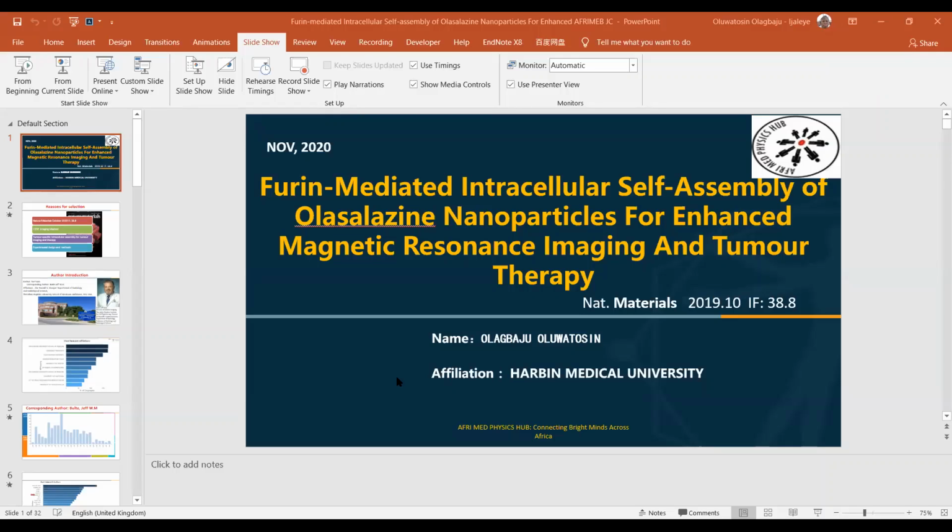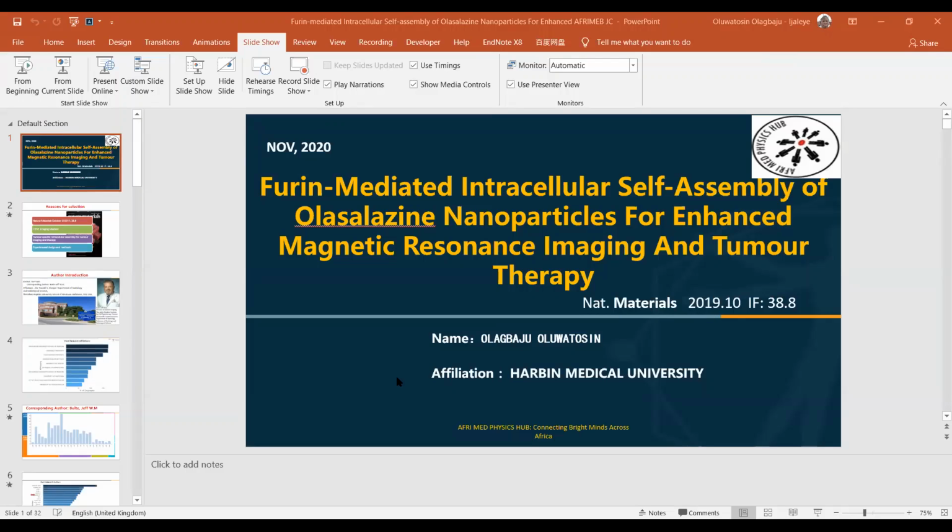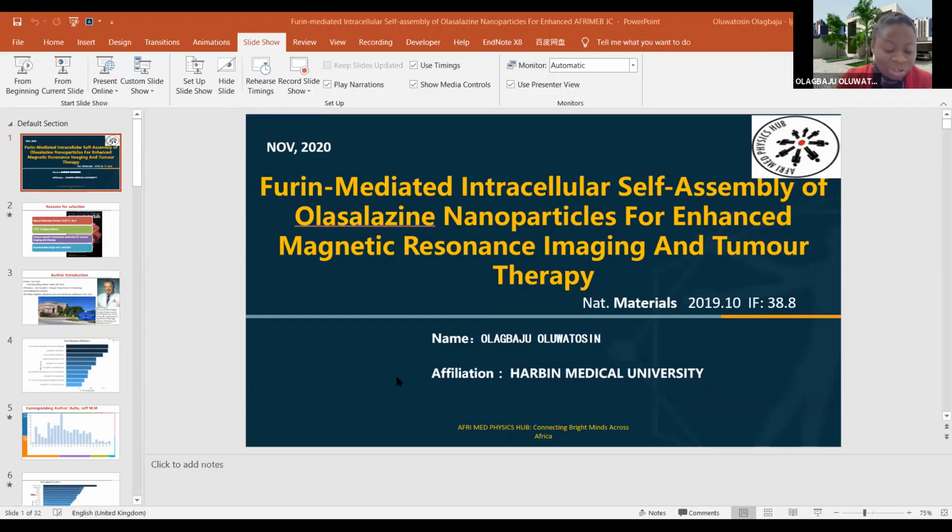So is it a standard human MRI machine, or do you have something else for the experiment? For these experiments, they would have used a small animal MRI machine, because they used rats. Just like in my lab, I normally use a small animal MRI.